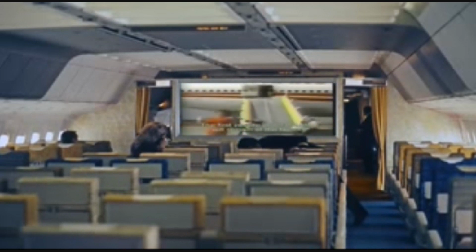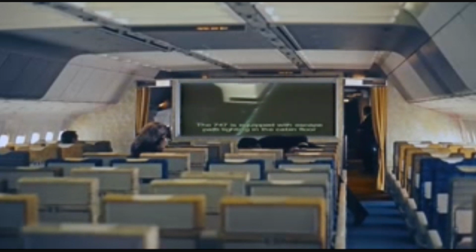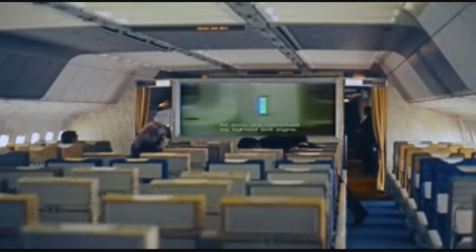The first people down the slide will remain at the bottom and assist others off. All other passengers move immediately a safe distance from the aircraft and remain in a group. The 747 is equipped with escape path lighting in the cabin floor, which will lead you to an exit. All exits are identified by lighted exit signs.